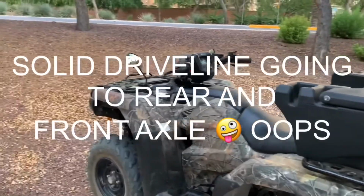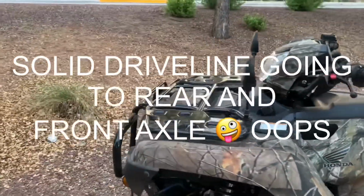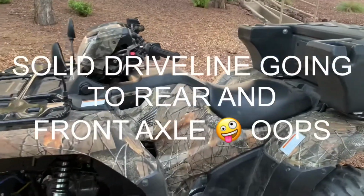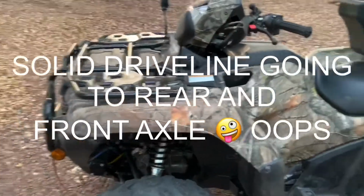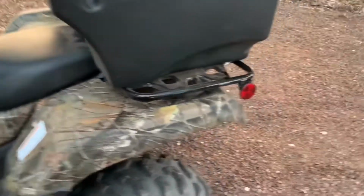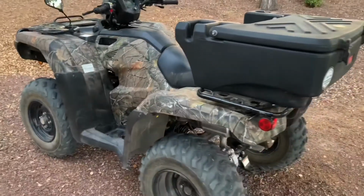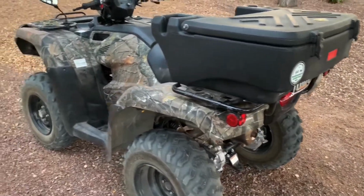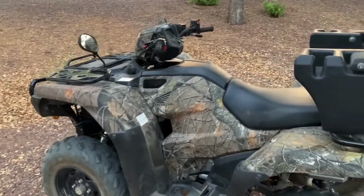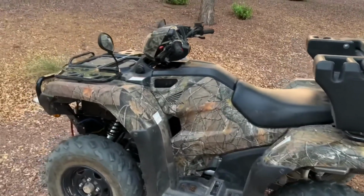There is no belt. This quad is not belt driven. I love the fact of that. Just to say I like it would just not be enough. I have to say I love that this ATV does not have a belt on it. It is solid axles coming out of that engine going, well, let me rephrase that. Solid drive lines coming out of that engine going to the axles. There's no belt or belts with clutches or anything like that. It's coming right from the engine, just like a truck would be. So that's my number 2 thing I like.